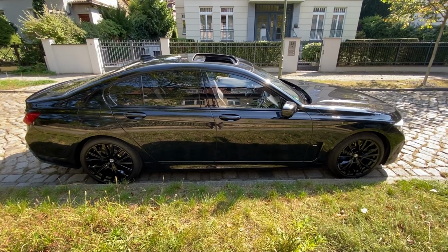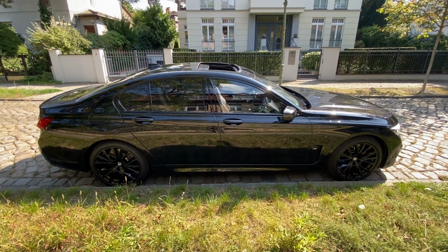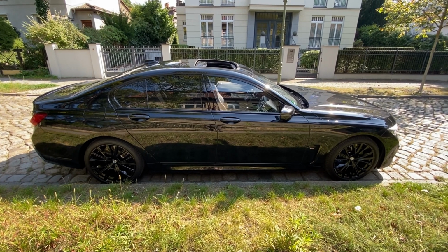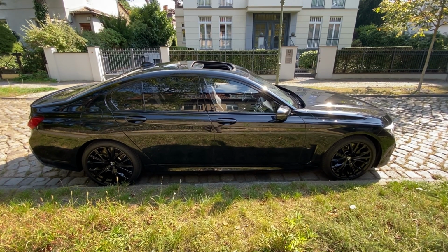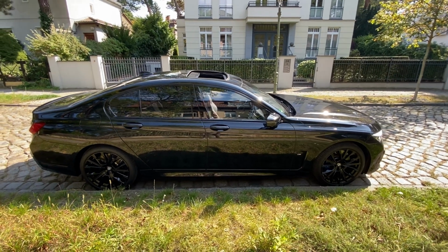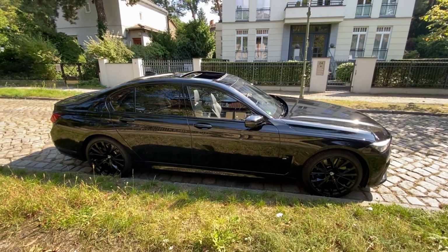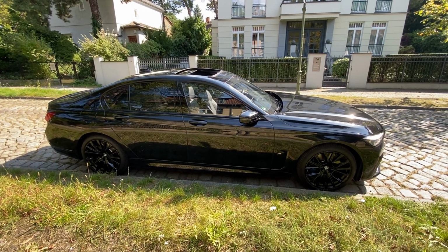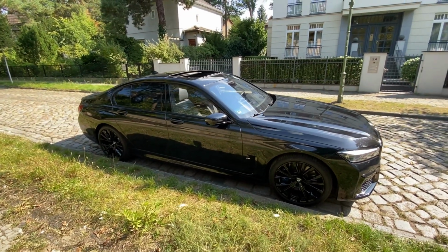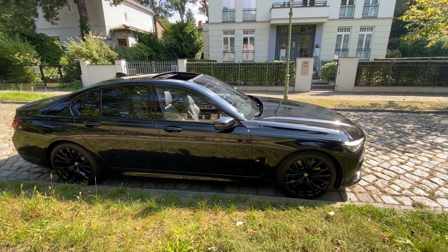As you might know, I usually drive my BMW 5 Series, and today I'm gonna test this kind of beauty. It's the all-new BMW 7 Series, 750 series to be clear. I mean, this beauty got 530 horsepower and is really astonishing, and I'm really looking forward to driving this beauty and maybe changing my current BMW 5 Series to this beauty.